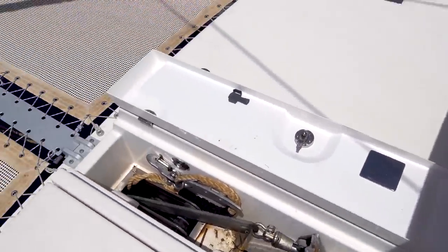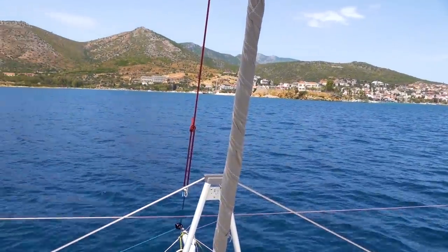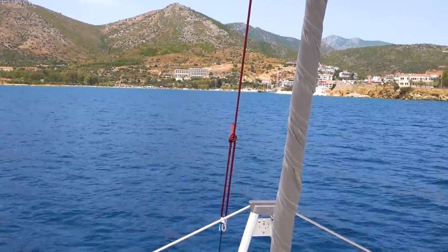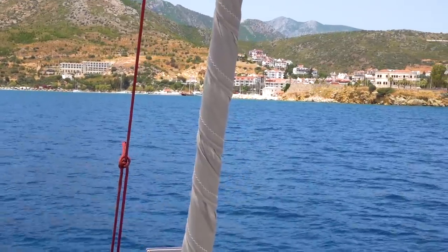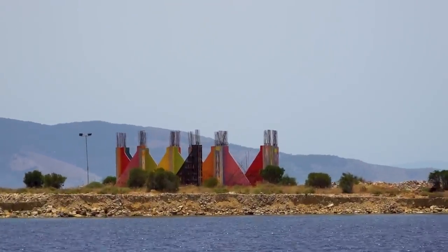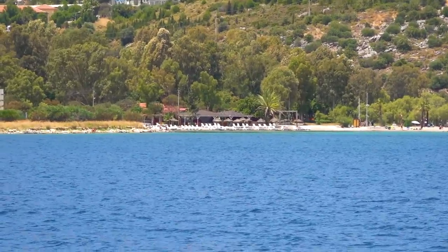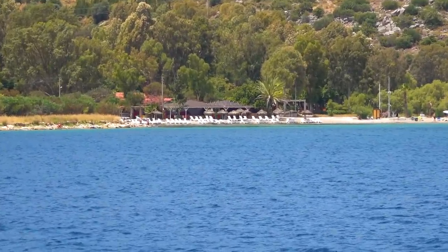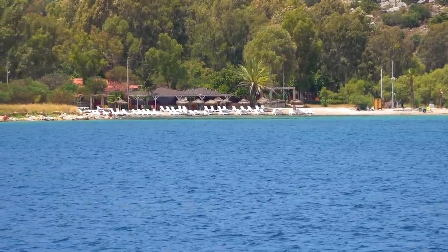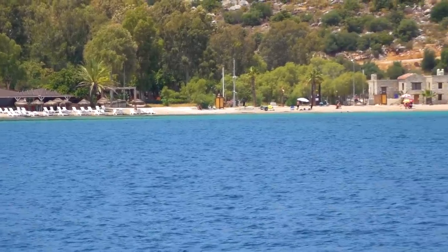Anchor ready, and we are approaching Datça. We were anchored here last time. Cute little town, and this is where we got to watch the world cup rugby. The modern sculptures. And when we got here, those restaurants weren't open yet, or they were closed already for the season. And there's lots of umbrellas and chairs. So hopefully this time round we can go and have a look-see.